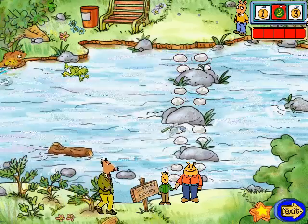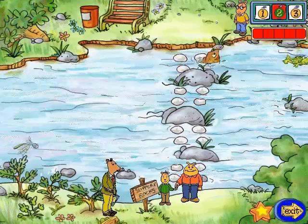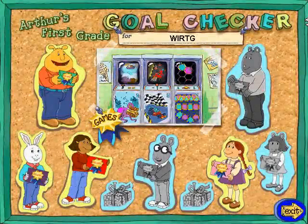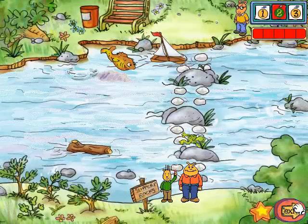Great job, Binky! Helping those children was a wonderful deed. As a reward, you've been invited to a party at the Sugar Bowl. Wow! You made that activity look like a piece of cake. Speaking of which, I hope we get to enjoy some cake at the Sugar Bowl later. We crossed the stream!